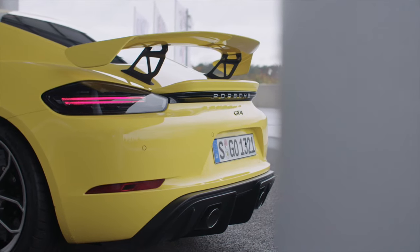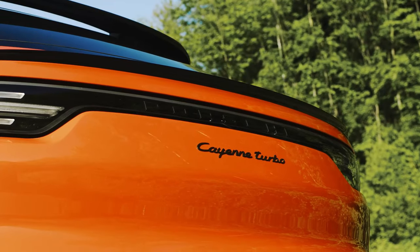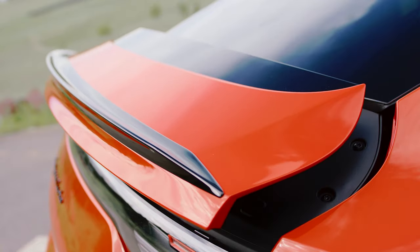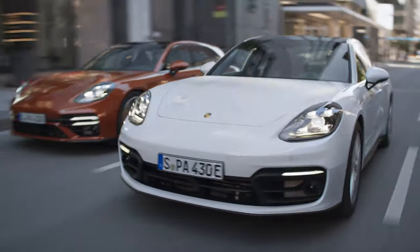The models with the GT3 and GT4 badges are the ones influenced by the motorsport racing sector at Porsche. These are engineered from the ground up to be track machines, with the GT3 being the more powerful one of the two. Yet, it is slower than the turbo. It is worth mentioning that the earlier mentioned GTS model doesn't belong to the racing GT sector, so don't be confused.